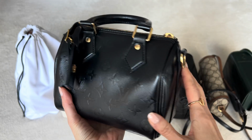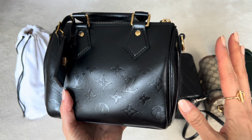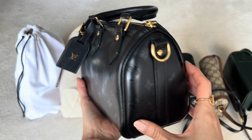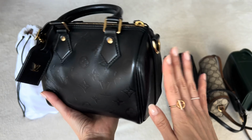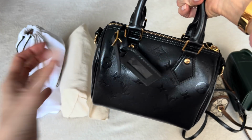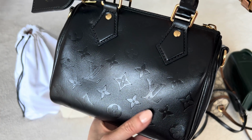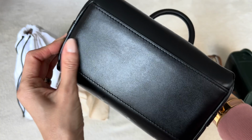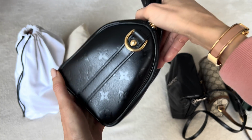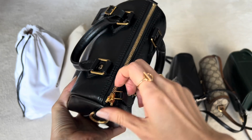But this is all lambskin. BB is very similar to the Speedy 20 size. I've done a comparison in the past because I was able to get my hands on a Speedy B20. Very, very similar. And it's just a classic Speedy, but it's kind of like upgraded. It's all lambskin with really subtle monogram embossing. You've got beautiful leather, no feet. None of the Speedies have feet, as we know. Then you've got the gold hardware, the zipper.